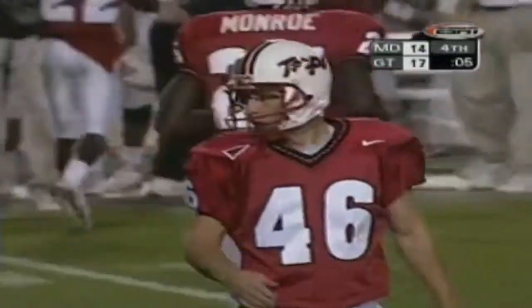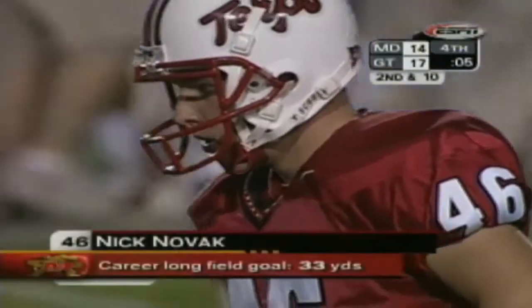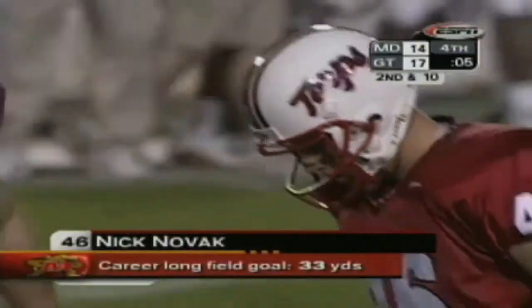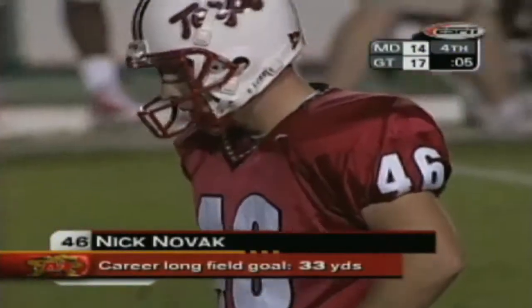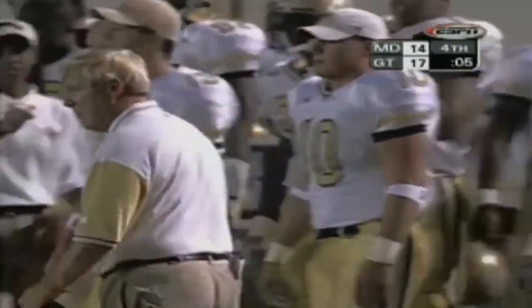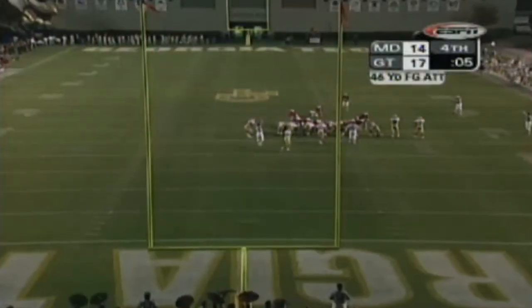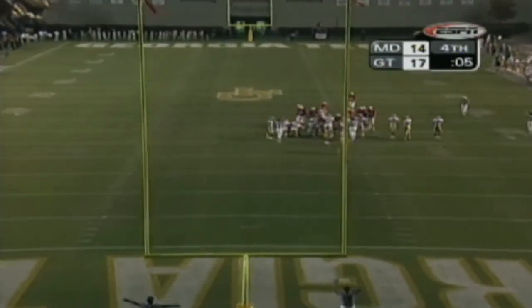He said he has to make them from 40 yards and in. He has the leg to make it from there. This one's a little bit long. Applaud the job there by Sean Hill and the Terps, their offense. Remember what Nick Rogers and Greg Gathers had done the previous series and how dominating they were. That was big time, just to give Maryland a chance here at this 46-yard field goal.